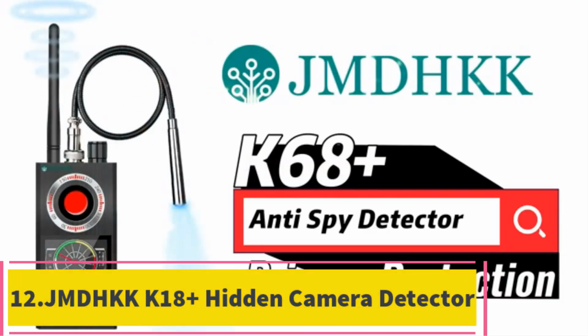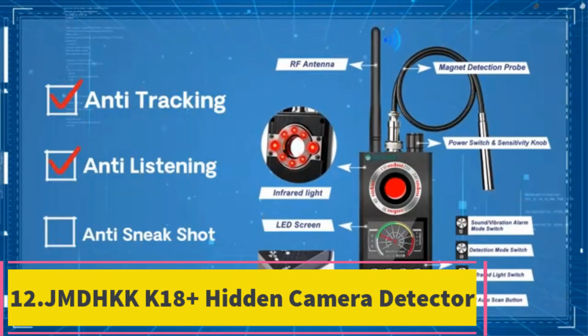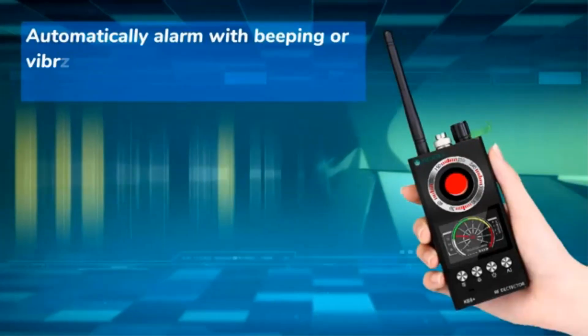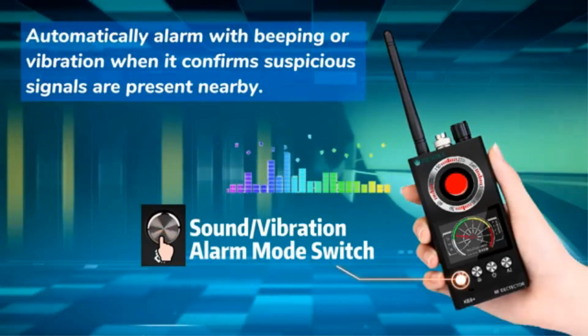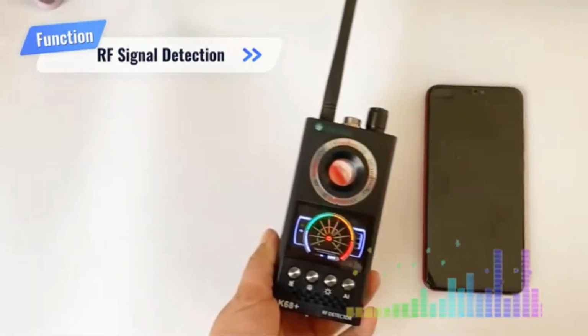Product 12. Product name: JMDK K18 Plus Hidden Camera Detector. The JMDK K18 Plus Hidden Camera Detector is a versatile and portable security tool designed to detect hidden surveillance devices like spy cameras, listening devices, and other types of bugs that may compromise your privacy.